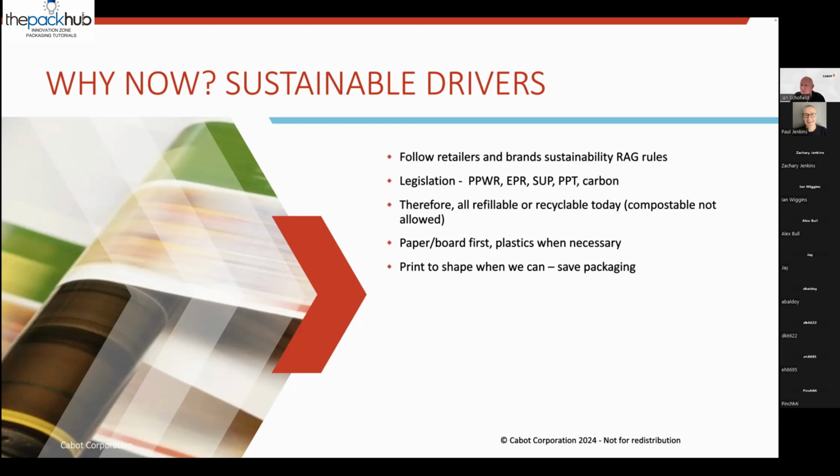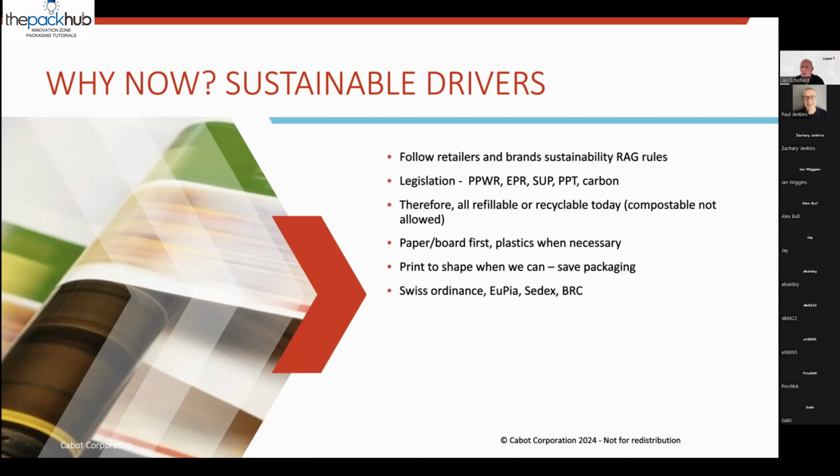Obviously, we've seen developments now where print to shape, and we've seen quite a few through ThePackHub where they've printed items that can actually save packaging. Again, it's just something to be aware of for digital. It's obviously got to pass Swiss ordinance. It's got to pass EuPIA for inks, SEDEX for how we treat people, and BRC for factories. All these things are still critical when we're looking at whether it covers the rules.